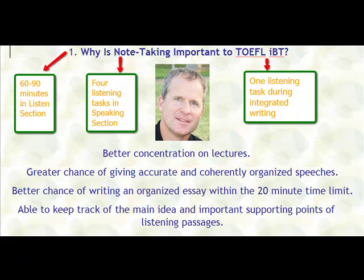Even on the speaking section, you have 4 different speaking tasks, with speaking tasks 3, 4, 5, and 6. And even on the writing section of the TOEFL, you have a listening task that's approximately a few minutes long, which is academic in nature.